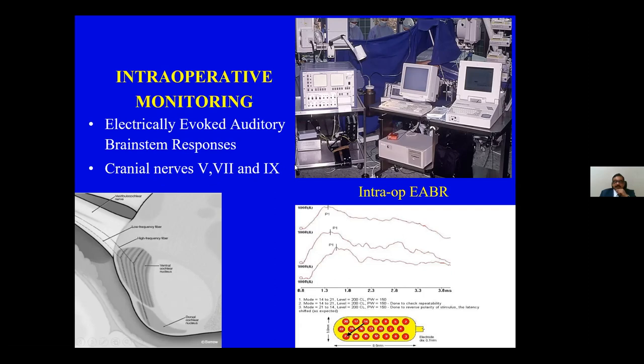And after the surgery, you then do what is known as an electrically evoked auditory brainstem response. You stimulate the electrode and you try and record the brainstem response. Now, why is this important? Because you are entering into a very, very important neighborhood. This is a VIP neighborhood. There are a lot of important structures very close to the cochlear nerve. And you don't want to be stimulating the wrong structures because these are important structures.